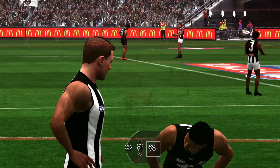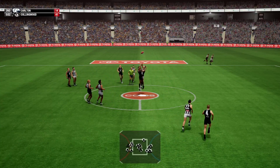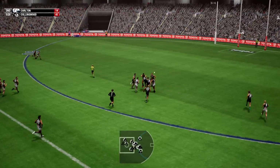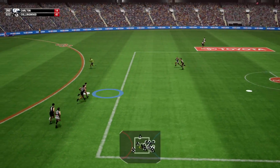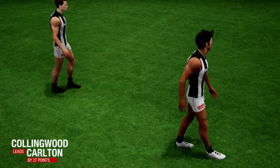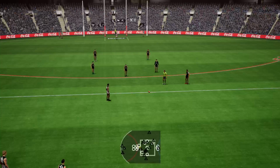Umpire ready to resume play. Thumped clear. O'Brien now pushes up the tackler with a driving kick. Ball spills, gets around the pressure. Quaynak gets the handball away. He looks like he needs his half-time, and Collingwood have the lead by 27. A good first half from Collingwood. They can be well pleased with how the game is shaping.